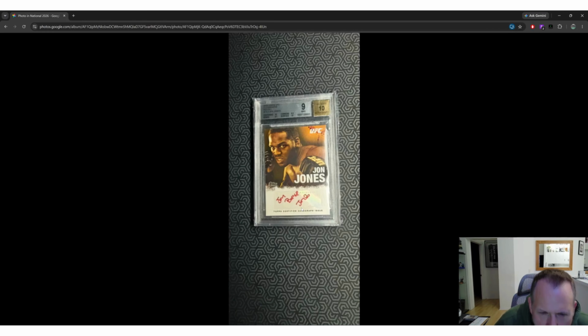2010. I'm trying to look at the subgrades with the 10 centering and the 10 surface. So you have dual 10s on that. BGS 9, Auto 10, sick card.